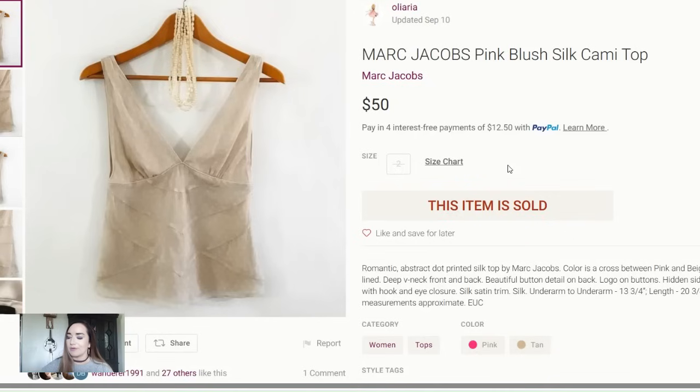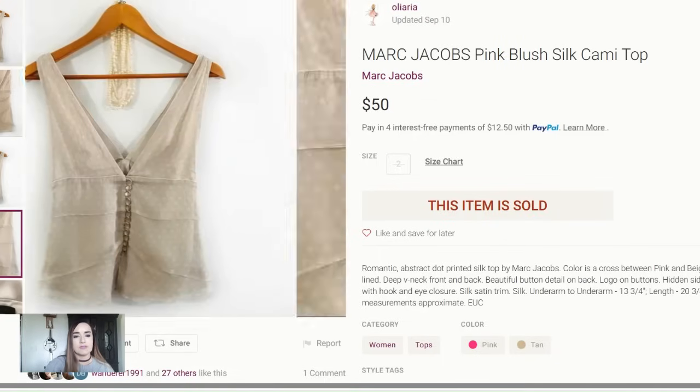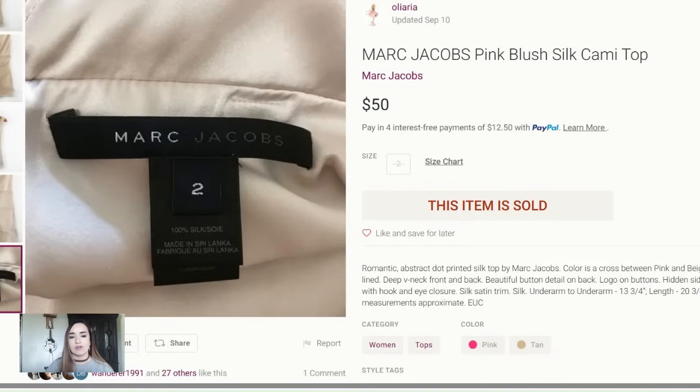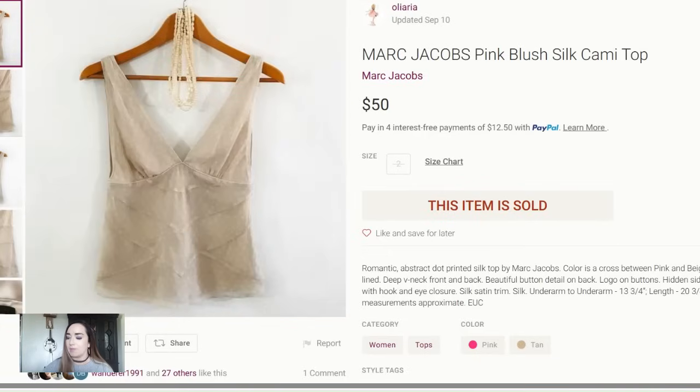Another item or feature to be looking for is silk or satin. And this little silk, it's a Marc Jacobs top. It does have some buttons, so it has some really delicate details. And then that one sold for $50. There's the tag there. And it is a size 2, so it is super small. That one did sell for $50 on Poshmark.